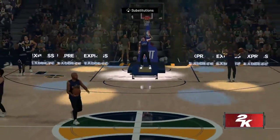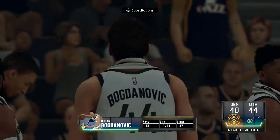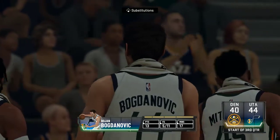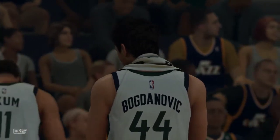Second half of basketball upon us. We may be in for an exciting finish based on how close of a game it's been so far. Bojan Bogdanovic with a strong contribution so far in this one. No problems fighting his way to the rim in this one. A lot of points in close. And part of that has to do with his mindset. He has been looking to push the action at every opportunity, and he has been in attack mode all night.